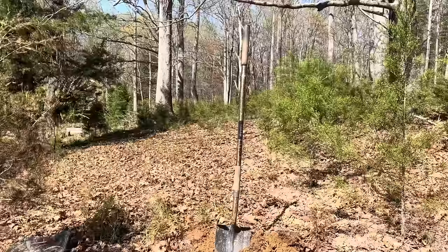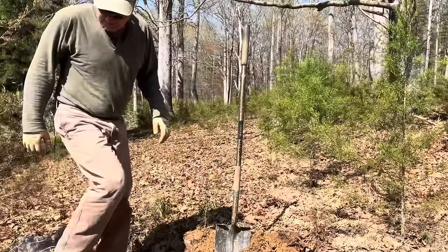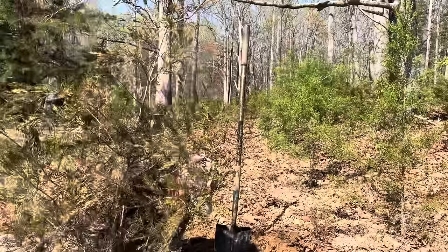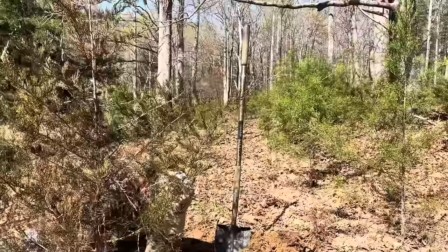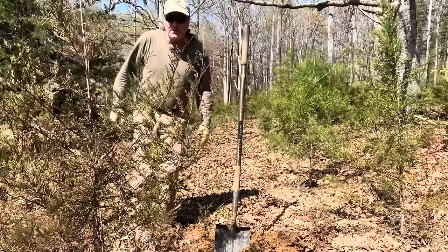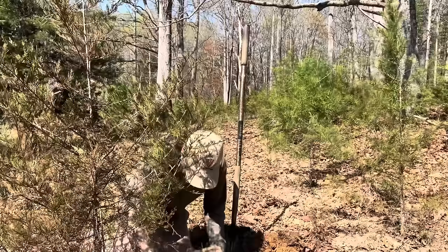Well, it's a beauty. This one's 6 feet tall, maybe 6'6". It's about as big as I'll transfer them. Again, I said before, we've had the most success with the smaller trees. Oh yeah, this is good. Now make sure it's straight. That's straighter than a politician, isn't it? All right, that'll work.